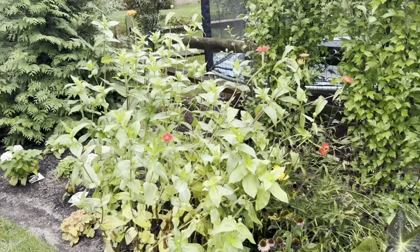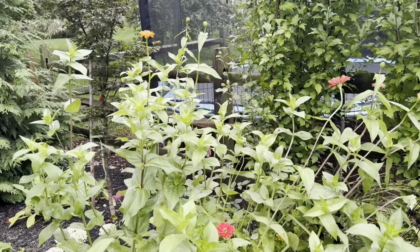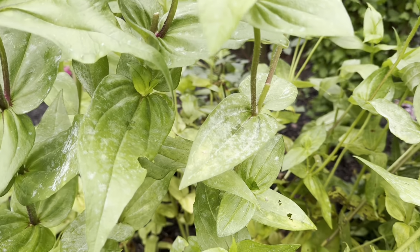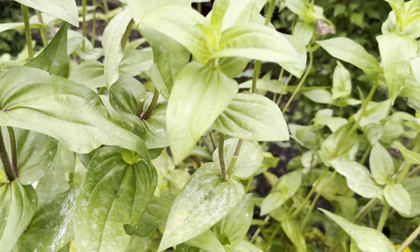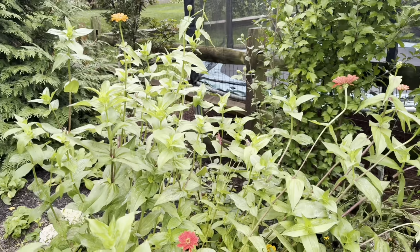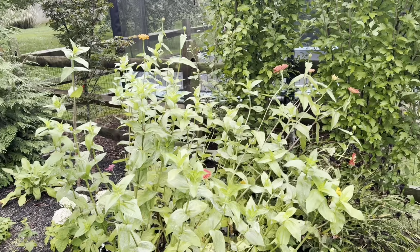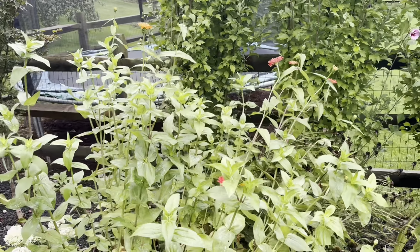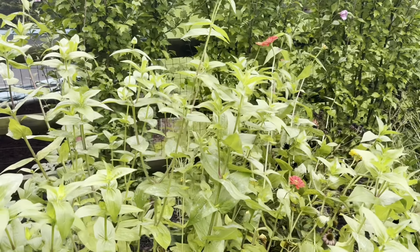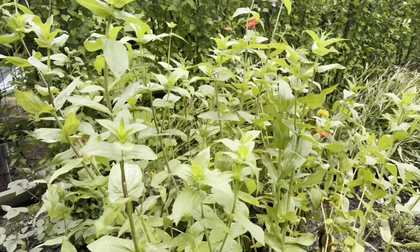This patch of zinnias is very floppy looking after all that rain and wind. And it's getting a good amount of powdery mildew. So I don't know what I'm gonna do with this patch. I may start to take that out, I'm not sure. I have to think about that. It's just kind of gone wild. It's falling all over everything. But still putting out some pretty flowers.